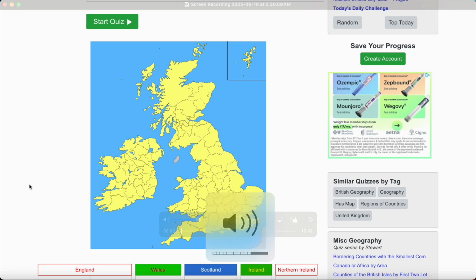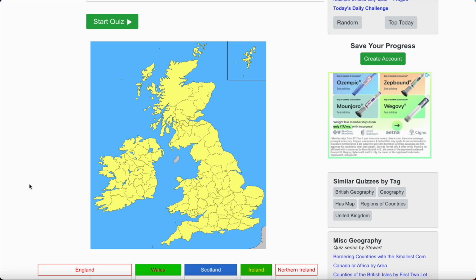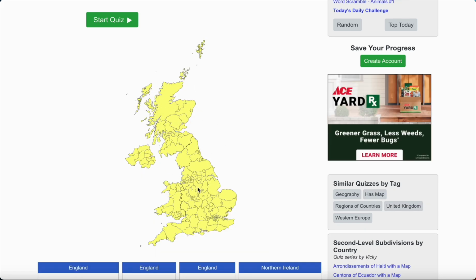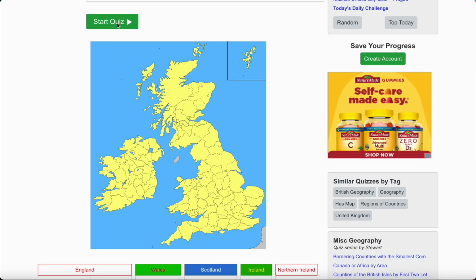Hello. So, I am going to be doing an assortment of second level subdivision quizzes. I'm going to start with the counties of the UK and Ireland, which there are 134 of in total. Then I'm going to be doing the official second level subdivisions of the UK, which there were 217 of. So, without further ado, let us begin.